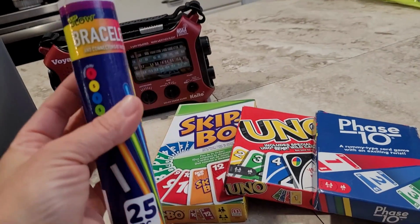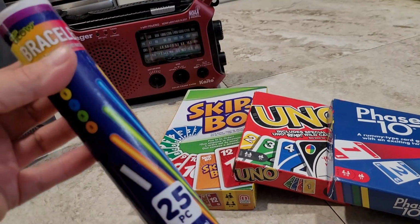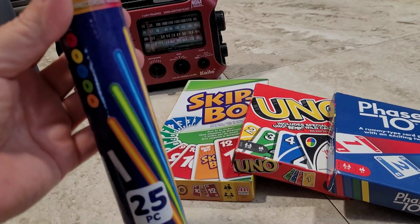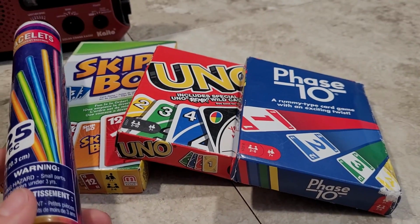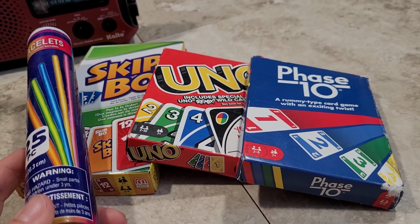If you have kids, glow sticks are a great thing. They can play games with these. They'll have fun with them. They can also provide a little bit of light for them and help you keep track of them in the dark. So definitely have some grid down ways for your family to pass the time.